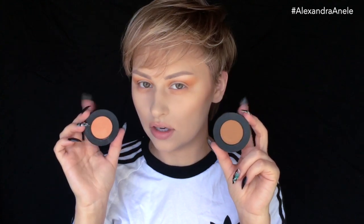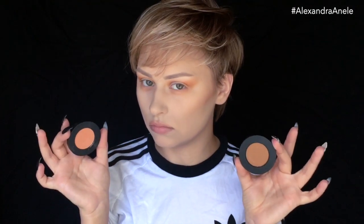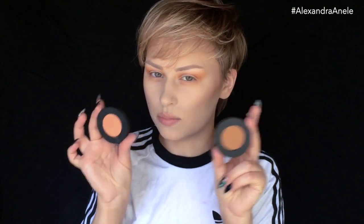The great thing about using a color like Rubbish and Antique together is that if you just use Rubbish, I understand that it can be kind of scary. It can look really creepy or sick because it's yellow. But when you add this color in, it brightens it. These peaches really brighten up the skin so that you don't end up looking dead, you know what I mean? So if you're nervous about using this, definitely use them together.